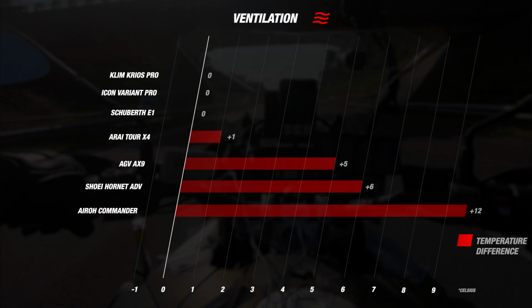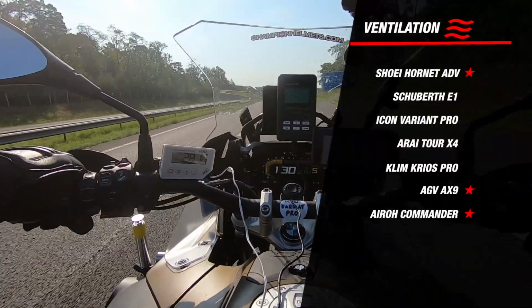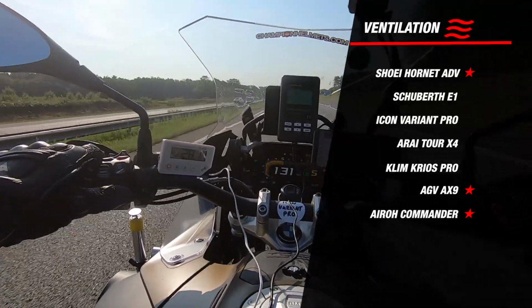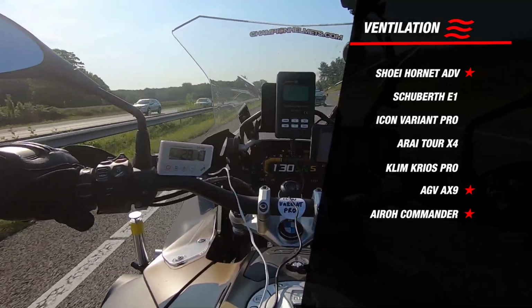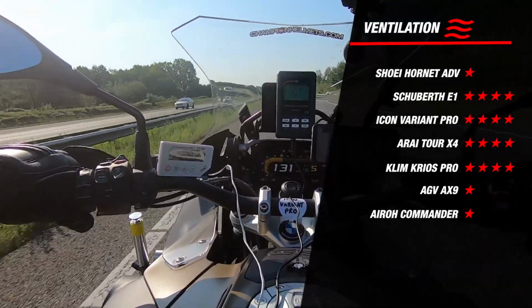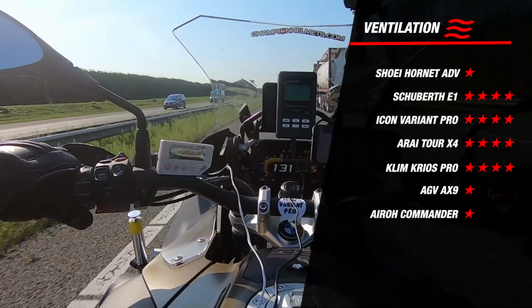Nonetheless, we do have a set of 3 helmets that did vent very well. These were the Klim Krios Pro, Schuberth E1, and the Icon Variant Pro, as well as the Arai Tour X4. Since each helmet came in at the same temperature to the outside with the exception of the Arai, which means they are much better in terms of more active riding. With only 2 categories left though, we're already seeing a close race between the Schuberth, Klim, and Arai helmets, but let's press on to see which will come out on top for comfort and features.